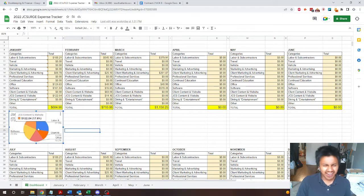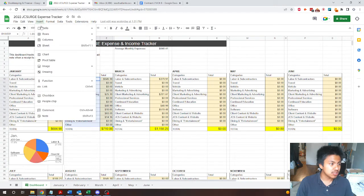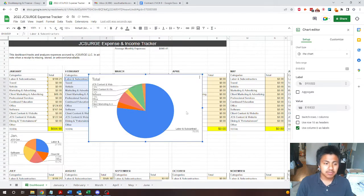Whew, tired. So keep that in mind. We're gonna do the same thing right now, actually, for February. So we're gonna insert a chart, and we're gonna make this a pie chart, of course. It doesn't really matter if we aggregate it.